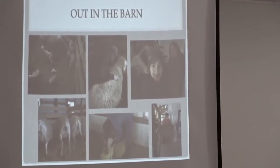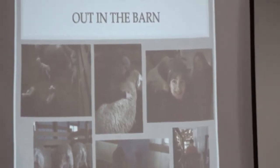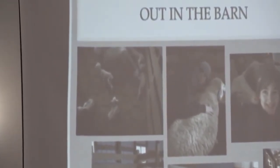And we had the physical exams for the livestock health classes, so they checked over everything, the eyes, the ears, and making sure that all the sheep are very healthy.